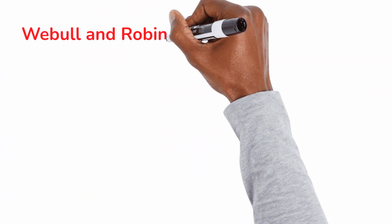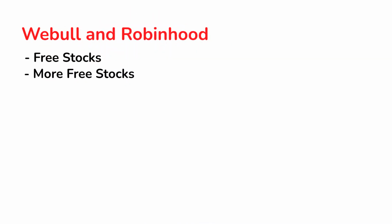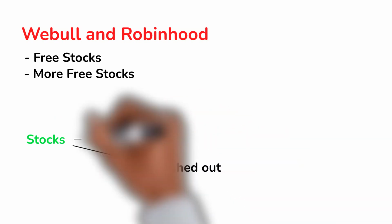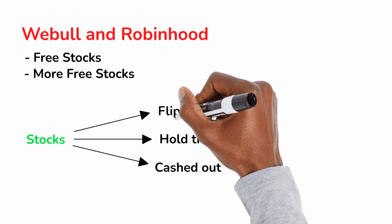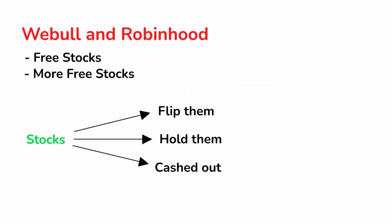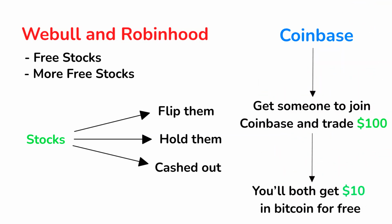With companies like Webull and Robinhood, when you sign up, you get free stocks. And when you get someone else to sign up with your affiliate link, you get even more free stocks. Those stocks can then be cashed out and turned into cash. Or you can keep them, hold them, or flip them. But basically, you can do whatever you want with those stocks. This works with cryptocurrency too. If you get someone to join Coinbase and trade $100 worth of cryptocurrency, you'll both get $10 in Bitcoin for free.